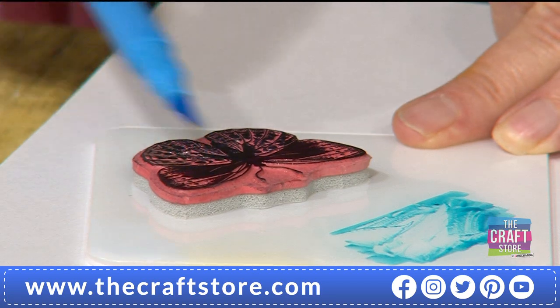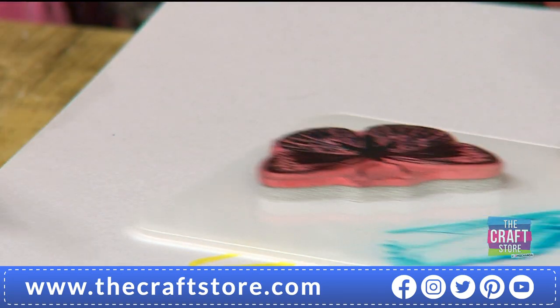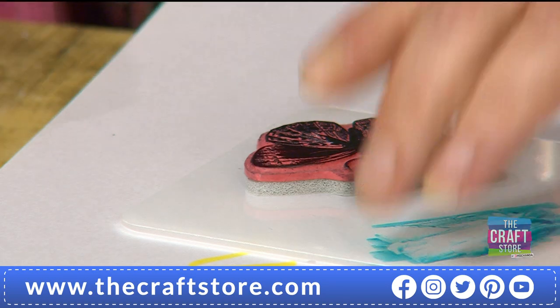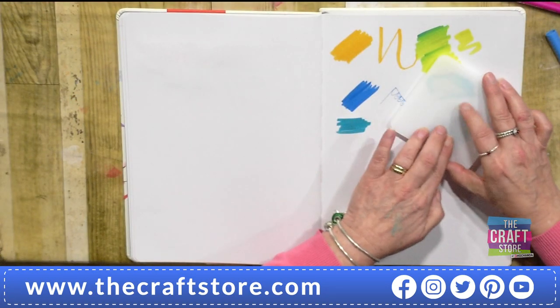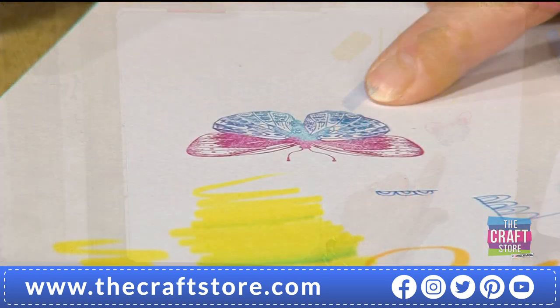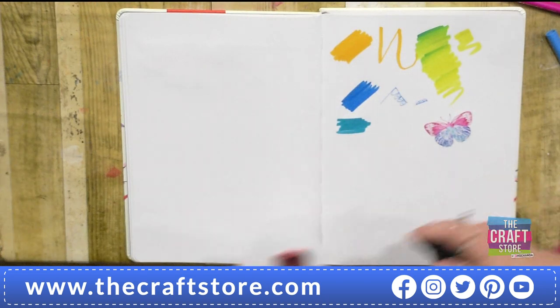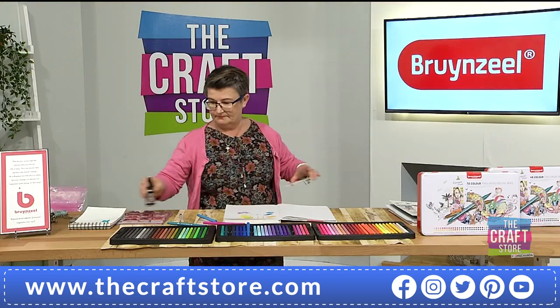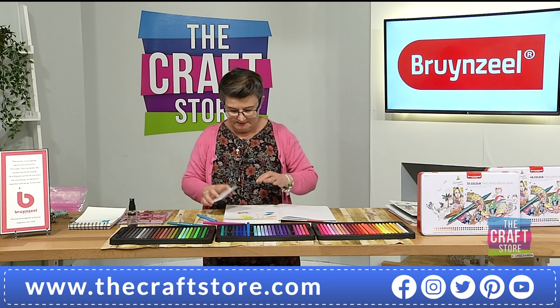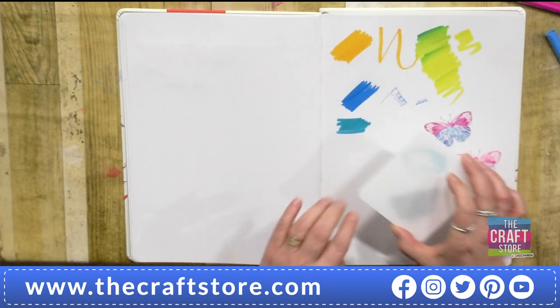So if you've got a detailed or even a flower stamp and you want to put lots of different colours in, you can do. So I can now stamp with it, and I can now cut that. If there's a little bit of ink left on it, I'm just going to do a quick spritz. I think I put a bit too much water, but that doesn't matter. And you'll get a nice, lovely watercolour effect with it.